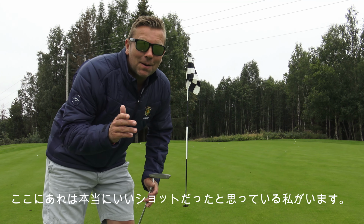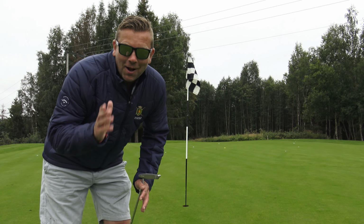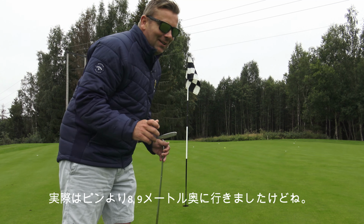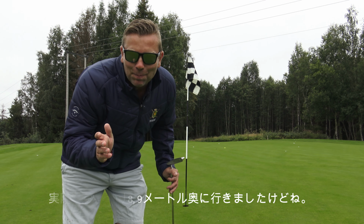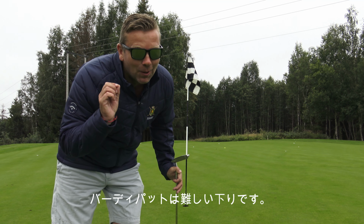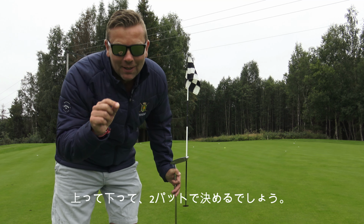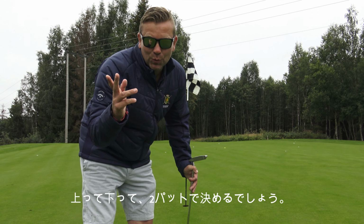So here was me thinking that was actually a decent shot. I've actually hit it, I don't know, 25, 30 foot past the pin. So anyway, this is now a very tricky downhill birdie putt, and I'll be doing well to get up and down. Well, two putt.